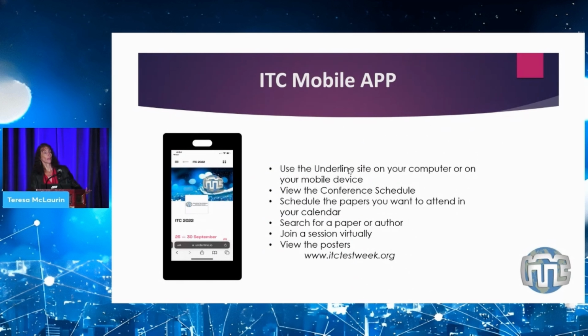Now, Underline, who is doing our virtual part of the program, also has an online site where you can watch the videos virtually, but also you can access the program, and their site works really well on the phone too, so you can get access to the entire program, look at the sessions, put them on your calendar. You can search for a paper author, find out where they are, and you can view the posters. All the posters have a 5-minute video that you can watch, and you can do all that on your phone or on your computer if you want.